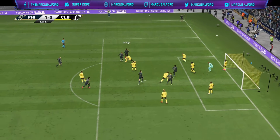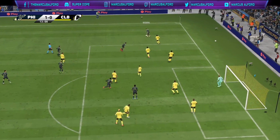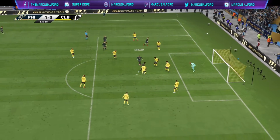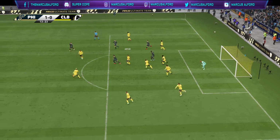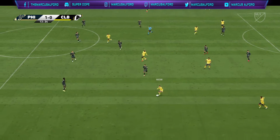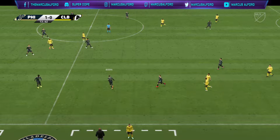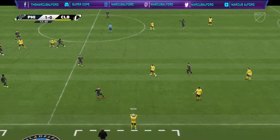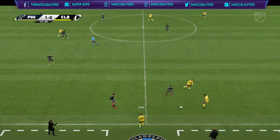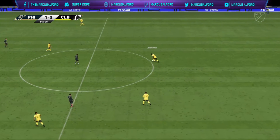Now sending it in. Can he put it away? Cuts it back. Shot blocked, but still alive. Well, nothing comes of it. Great strong tackle. Throw in forthcoming. Miloš Degenek. Mensah.